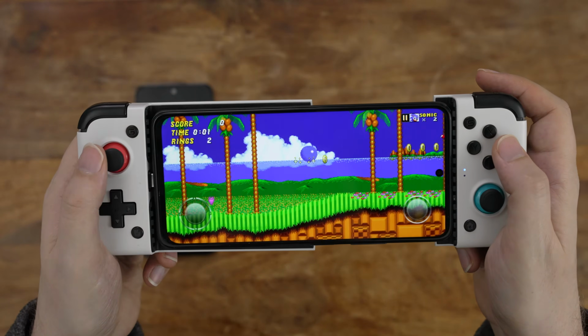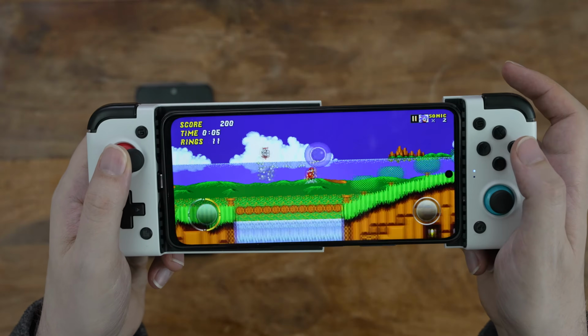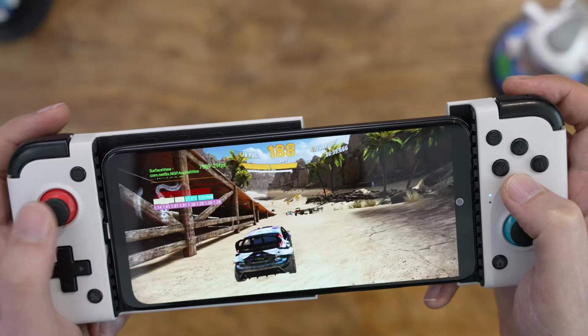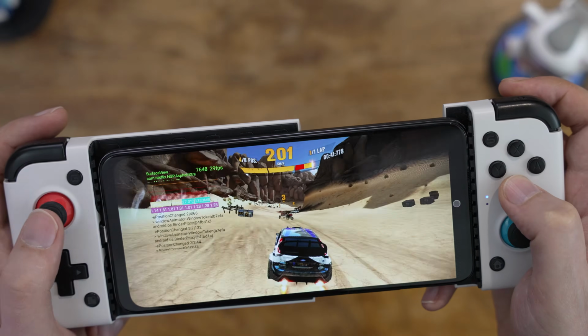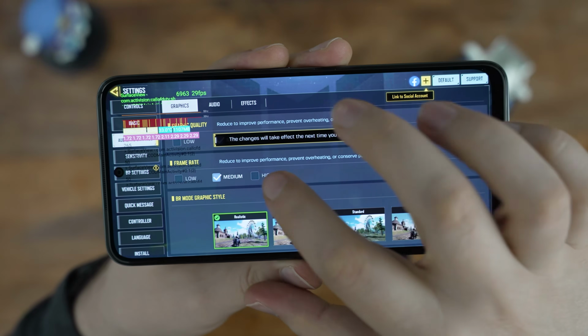Both phones perform well when it comes to basic or casual games, like some arcade classics like Sonic the Hedgehog. Neither of the phones has any problems with racing games like Asphalt Extreme. They work great at 30 frames per second. When it gets interesting is games like Call of Duty.